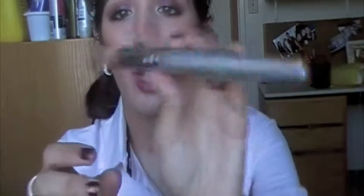Then this is the foundation brush that I've been telling you guys about, the one that I've been using apart from my flat top kabuki brush. This one is by Quo as well. And this is the Precision Foundation brush. And it's pointy like this. When I first saw it, I was like, what am I going to do with this thing? I didn't know how to use this.